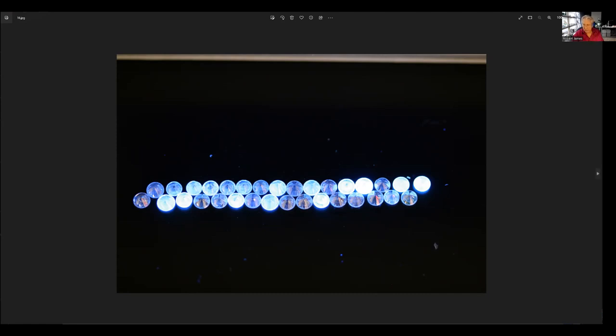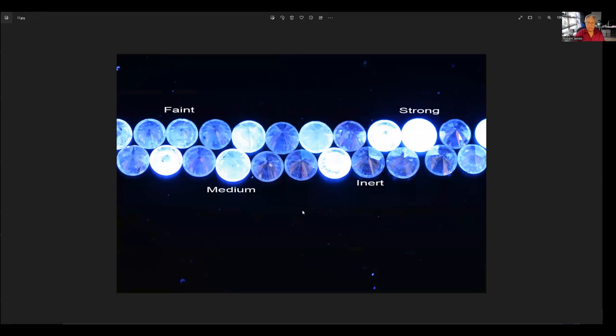If we get in closer to these, you can actually see that you've got very strong here on the right side. You've got medium, and you can see the difference between strong and medium. The medium you can see through a little bit. The strong you can't see through at all.